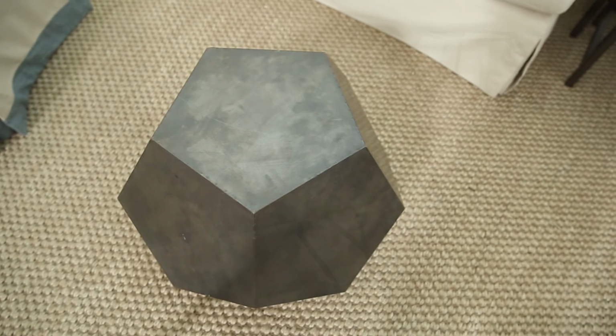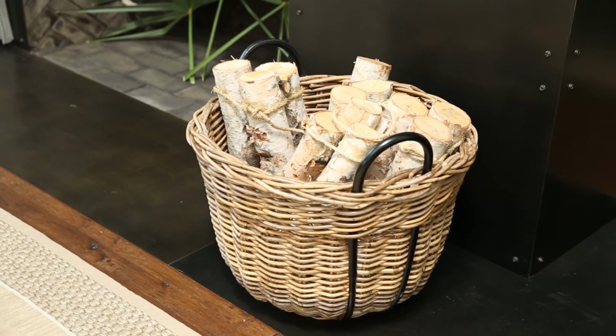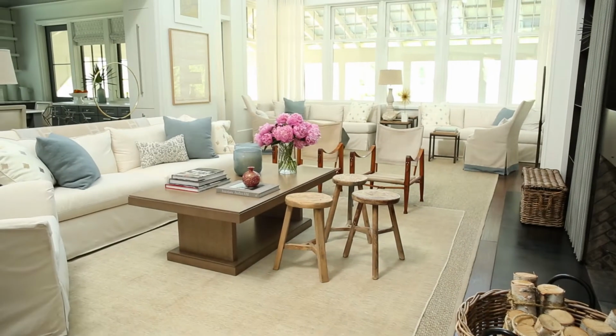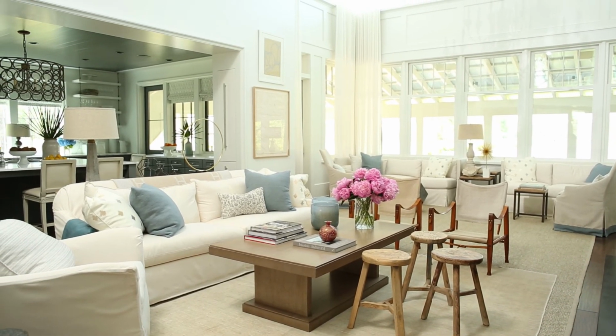One of the big lessons in this room for me is how you can combine accessories of all different sizes and shapes and finishes. She has not only wood, glass, ceramic, metal, and they all just mix and work so well together. The living room is a great space because it's perfect for entertaining a large crowd, but also just right for everyday living.